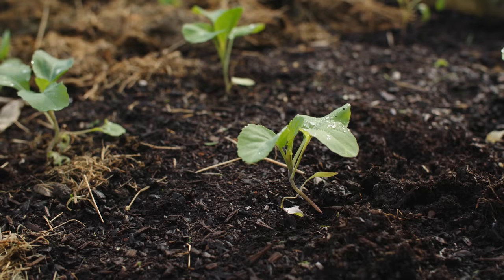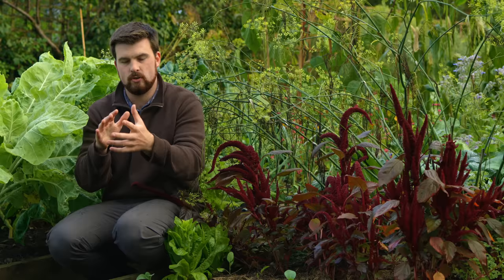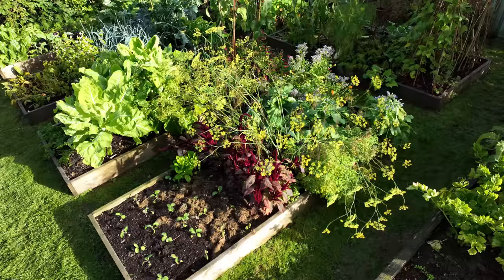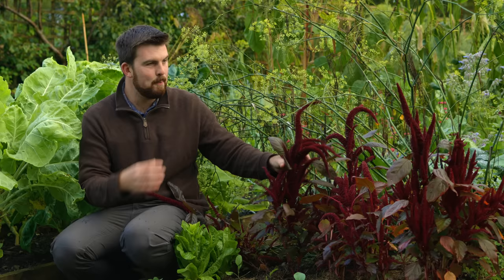In front of me here is spring cabbage. So it's a greyhound cabbage, because one of the best types of green cabbages for spring cabbage are the pointy varieties. And I love greyhound. It's such a solid, really easily accessible variety. There's also amaranth here, which is just a funny plant, isn't it? But it looks so striking.